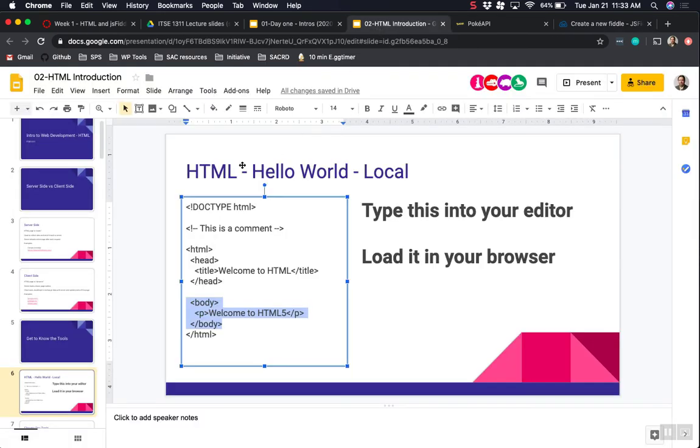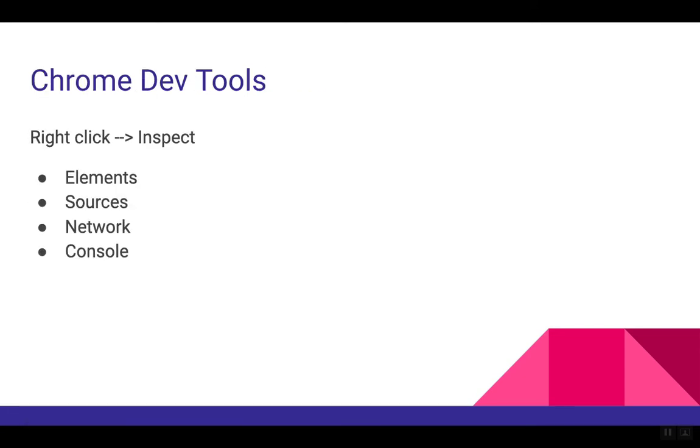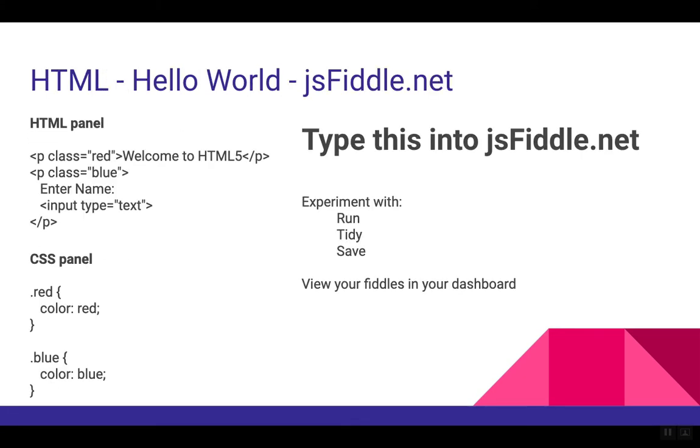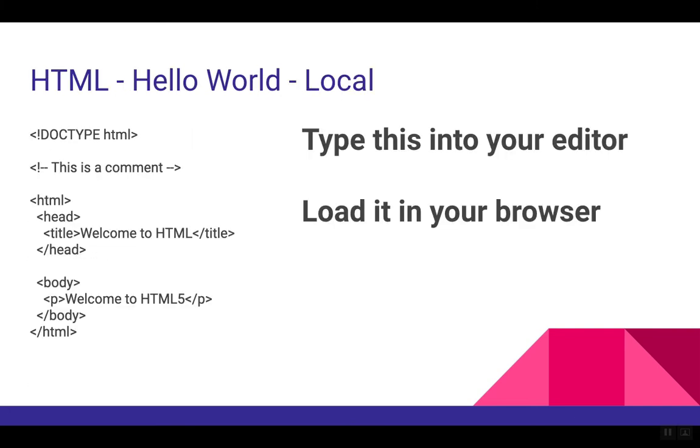All right. So that's the quick intro. Now let's break it down a little bit. I got ahead of myself a little bit. But here, let's look at our sections of the content.